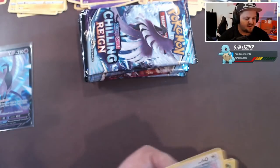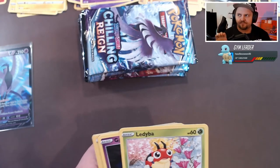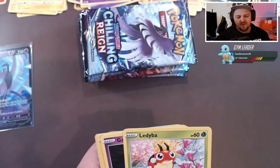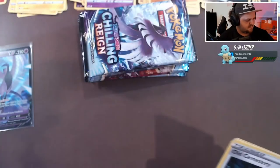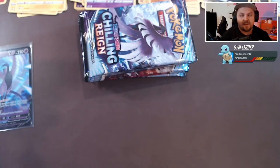What I'm really hoping is that this set does not end up like... I'm just adjusting my microphone. I'm really hoping that this set does not end up like Battle Styles for me, which was the last set.